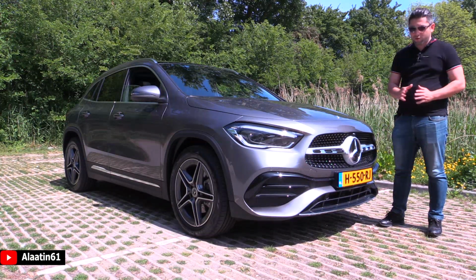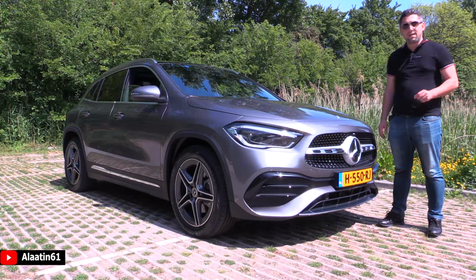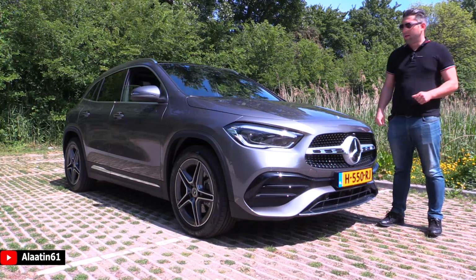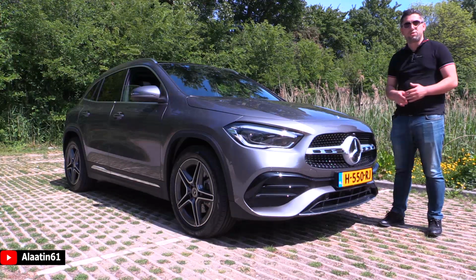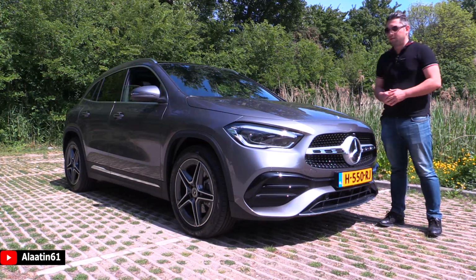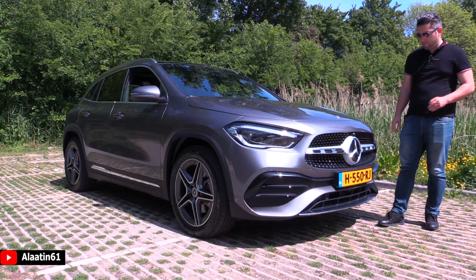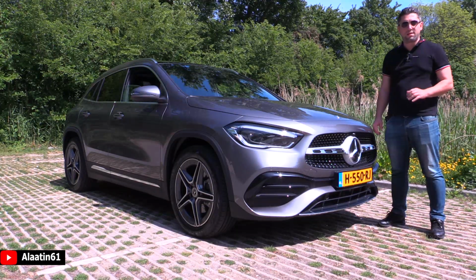With the AMG Sport package you get a more aggressive front bumper, different grille, optional 19-inch AMG rims and a beautiful rear bumper. And this car has my favorite option, the panoramic sunroof, which you can open or tilt. This makes the car look even more luxurious than it is. And in this video I will show all the details about this car and we will do a test drive.